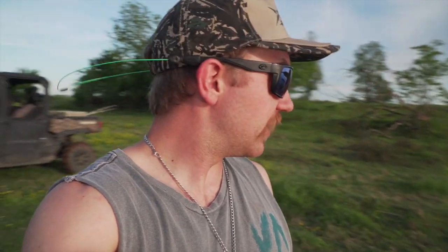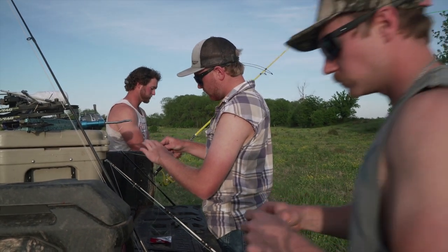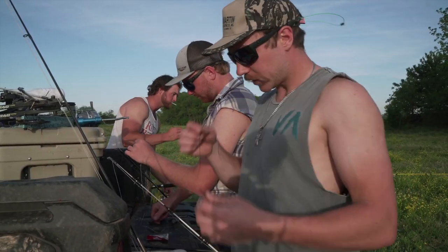We're at the river. Let's get them poles in the water. We're gonna fish this bend right here. Looks pretty deep, and there's a bunch of brush down here. Got a big flathead hiding in there, guarantee you. Y'all trying to catch catfish or gar? Both.